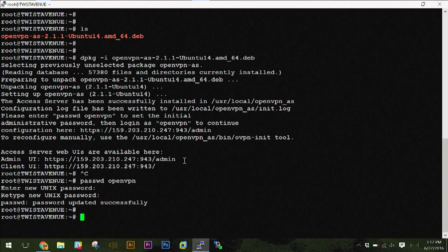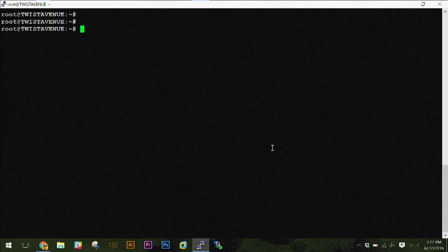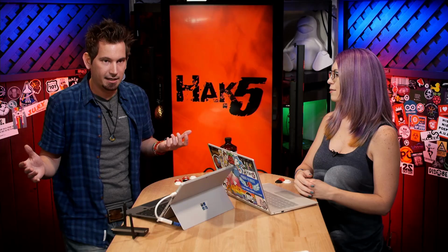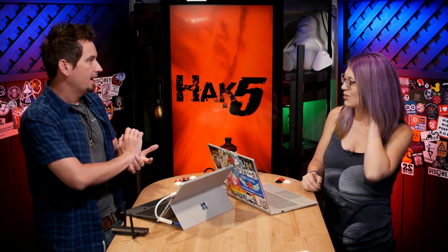All right, and then we need to reconfigure the server. So it does the configuration by default, but it messes it up. How does it mess it up? It just does, or at least if you are using DigitalOcean, which is my provider, it messes it up for some reason. You know what it is? It gets the wrong interface.